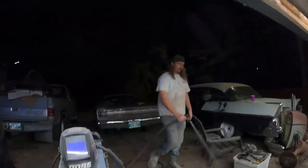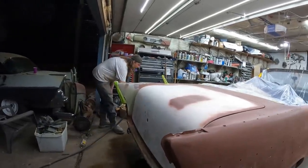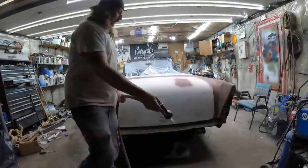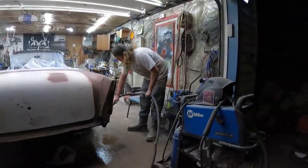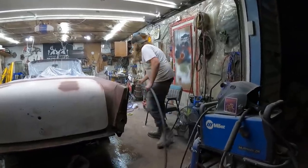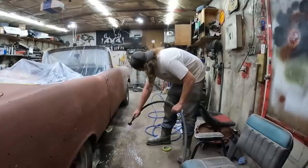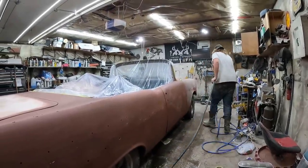Okay, so we're going to cut down the floor a little, hopefully keep some of the dust off it. That's a neat trick. Yeah, put these cars in. Wipe down the bottom of the car. There'll be a little water on it, but hopefully we'll keep some of the dust off.